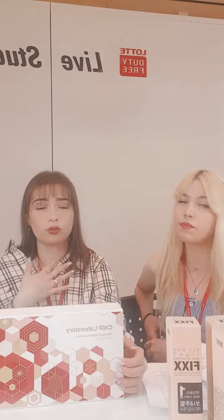Because in Korea, the glass skin trend started here. And a lot of people know that if they want to achieve that glass skin look, they need the propolis. So these days I noticed a lot of people are starting to call it the propolis glow, because it comes from the propolis. So we love propolis. Yes.